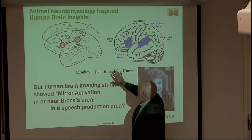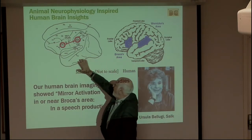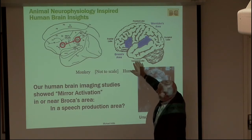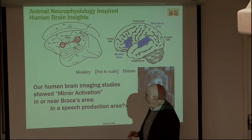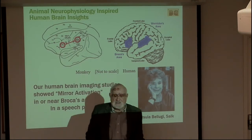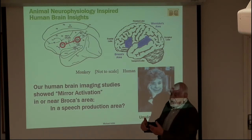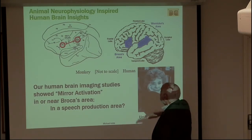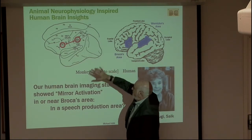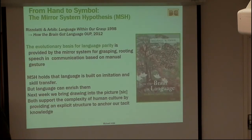So this was the stage that was set by these observations in the monkey, the parallel with the human. And it's perhaps worth noting that this came first: there are these properties of the mirror neurons that inspired brain imaging to ask, is there an area? We can't see the individual neurons, but at least we can see the overall activity. Is there an area that corresponds? So yes, the hands are relevant to language is the inference here.